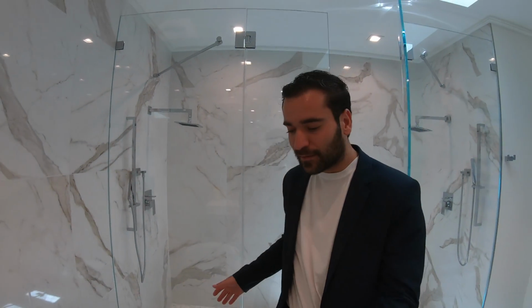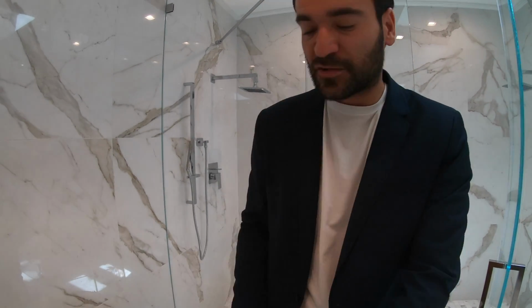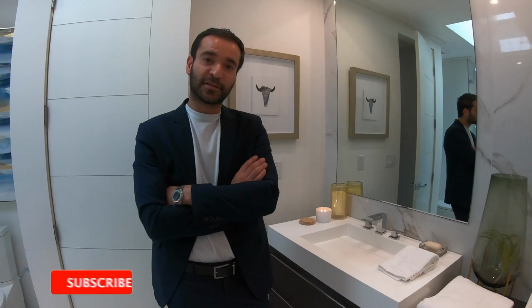But to give you guys a little insider on the tubs, there's 2 ways to put water in a tub. You can have a freestanding faucet that generally comes from the floor, or you can actually tuck your tub really close to the wall, have your plumbing lines in the wall, that way the spout comes straight into the tub. They went with that route. Again, double vanities, beautiful cabinetry, and of course, soft close.